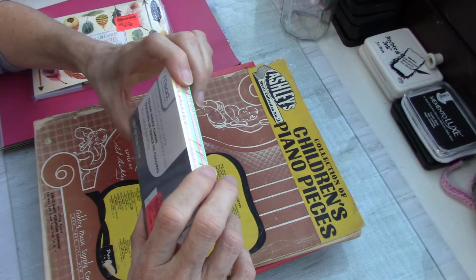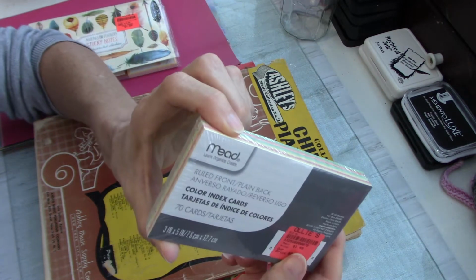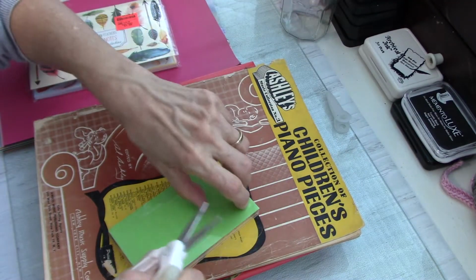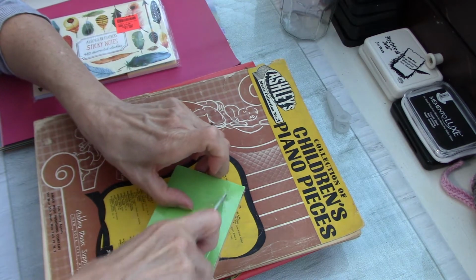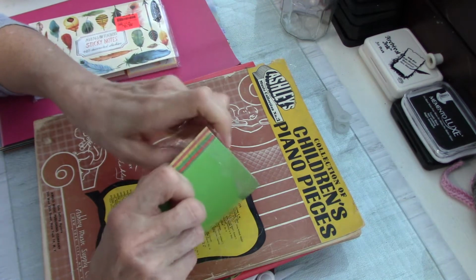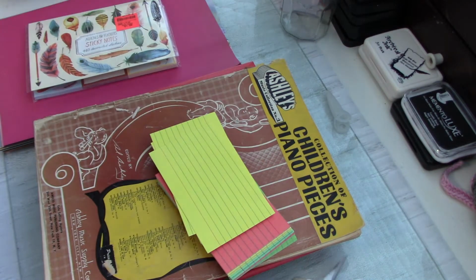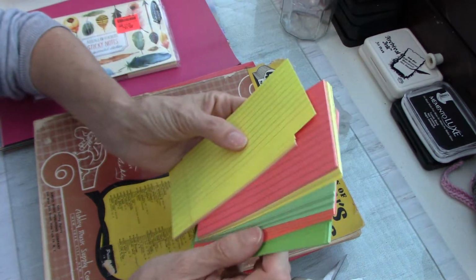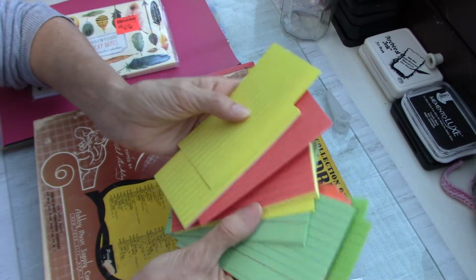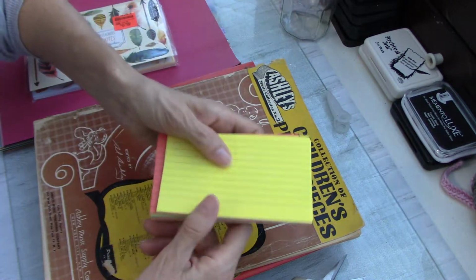And then I got these Mead ruled front, plain back, colored index cards. I really like these ones. Let me get my scissors because I like the colors. About 2 years ago, I had bought a pack, but the colors were like neon, and neon in a large area is not something that I'd really craft with. But these are a little bit more muted. They're not quite neon, especially these greens and stuff. And again, I might actually try coffee staining some of these too, when I do the construction paper.